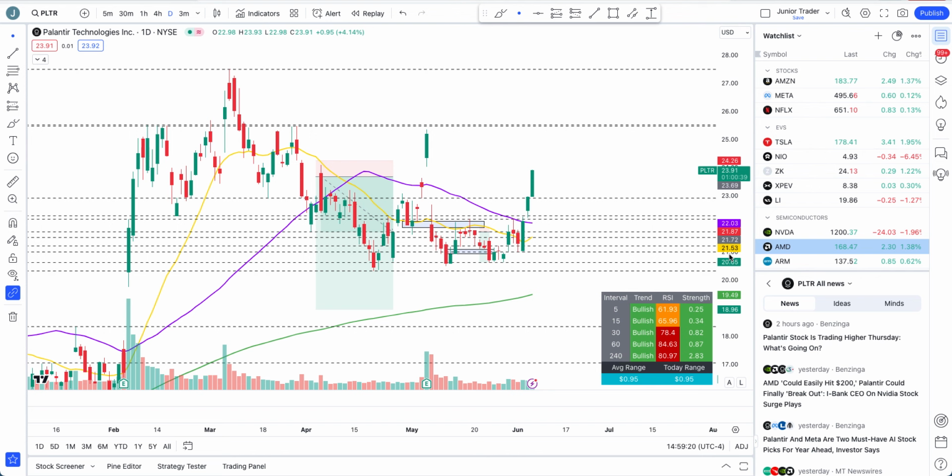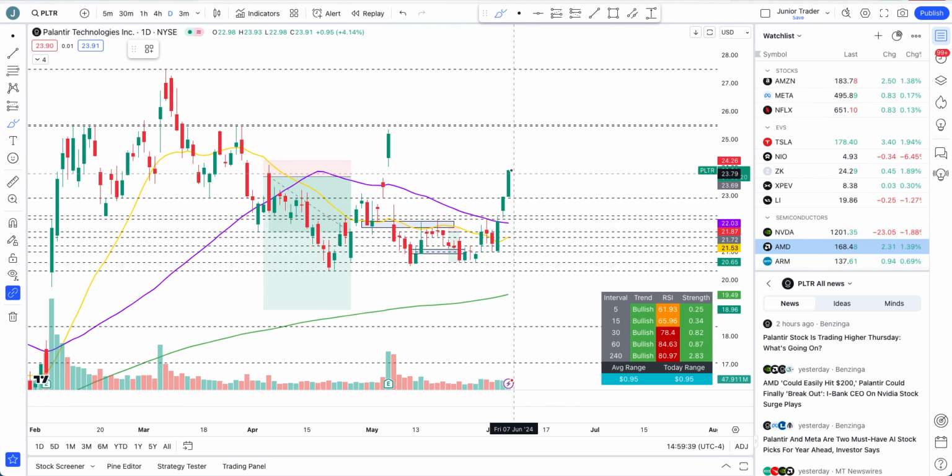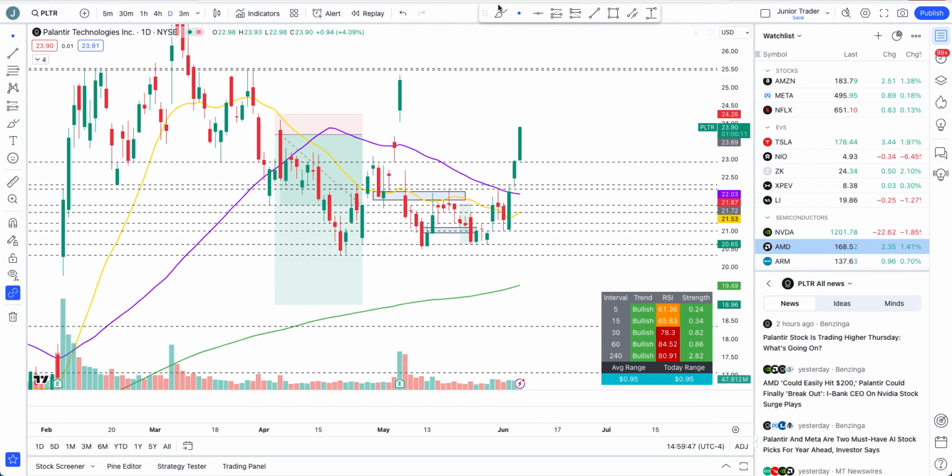So, Palantir. Strong move is coming in, and what do I expect out of it now? The move has actually already gone through its course of the direction here. So let's talk about whether it is worth it to even enter here, or is there a possibility we can see a pullback? Let's talk about the price action.